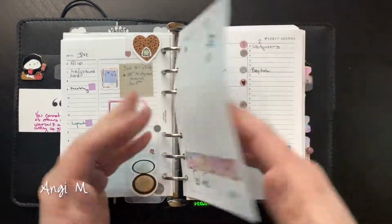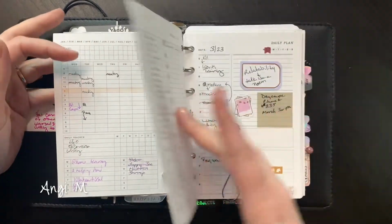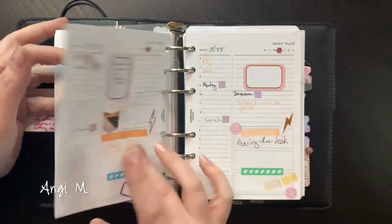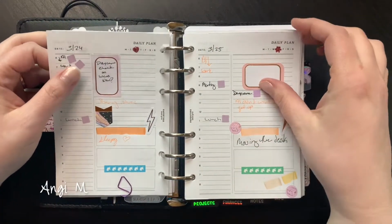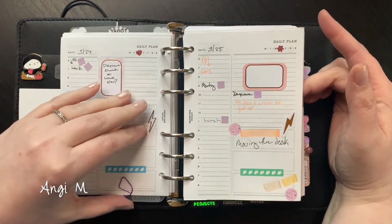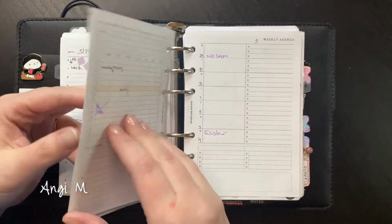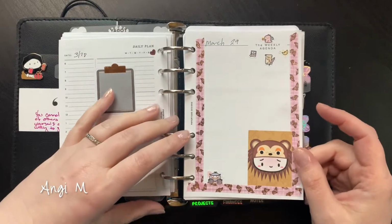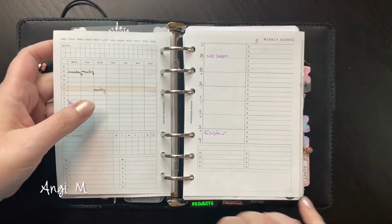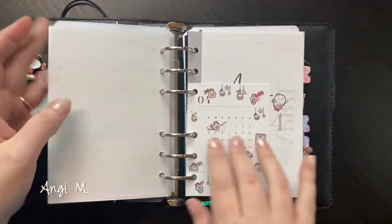So I have been using the Paper Test Designs Weekly Agenda. Again, I love it. I can't say enough good things about it. And the Paper Test Designs Dated Dailies. I love being able to write down what is going on. I use them for journaling and list making and notes and scheduling, and then I come back to the weekly agenda, and I have the dailies in after the weekly agenda, and it just works out brilliantly.